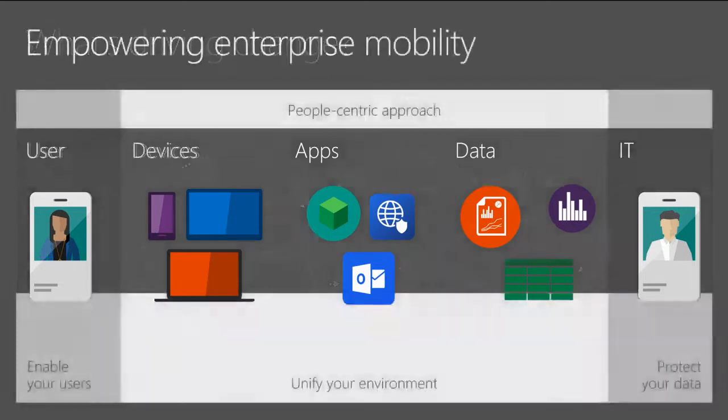The way Microsoft looks at it, we take a people-centric or user-centric approach. Again, you might have heard that term before. What we're saying here is that we focus on the user itself. We don't really care what the device the user has. We'll manage it anyway. If it's a Windows device, we'll manage it. If it's iOS, Android, or Windows Phone, we'll manage it as well. Includes Mac and Unix as well for the System Center Configuration Manager.